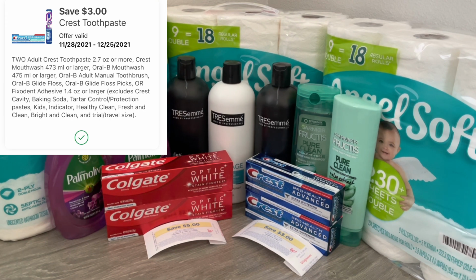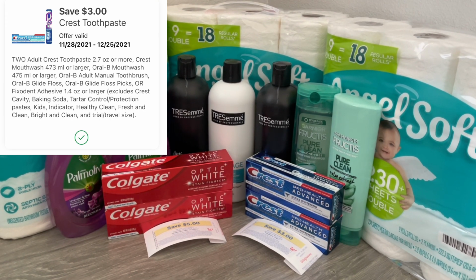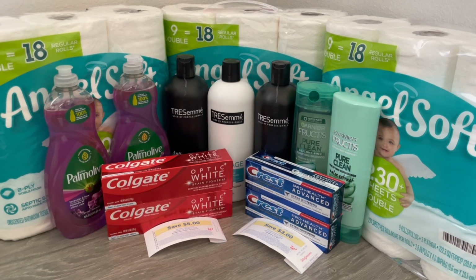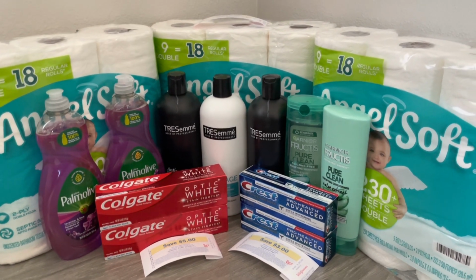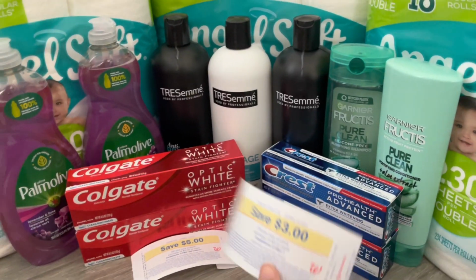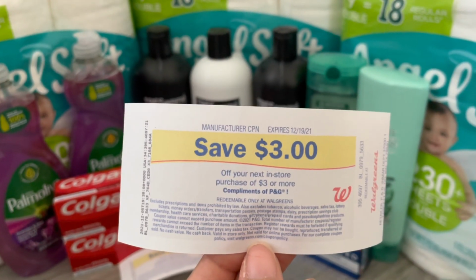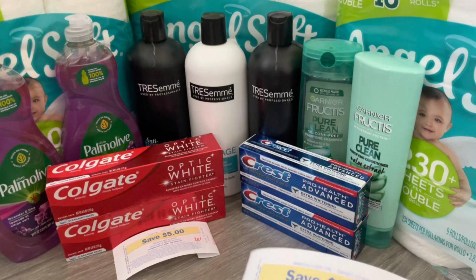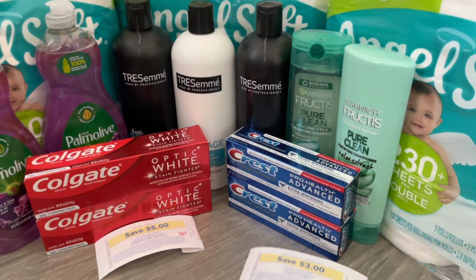We have a $3 off of 2 digital coupon on the Walgreens app. So $6 minus the $3 digital coupon, that brought my total down to $3. And remember, when you buy 2, you will receive back a $3 registry reward. I did receive my $3 registry reward right here. And with receiving this $3 registry reward, it made those toothpastes completely free.